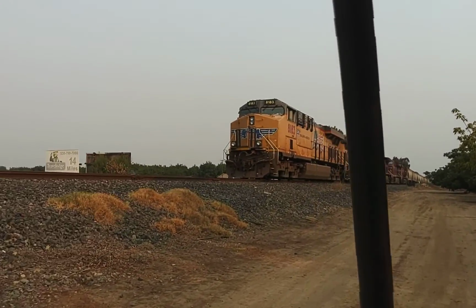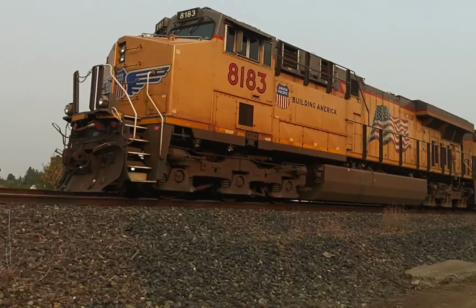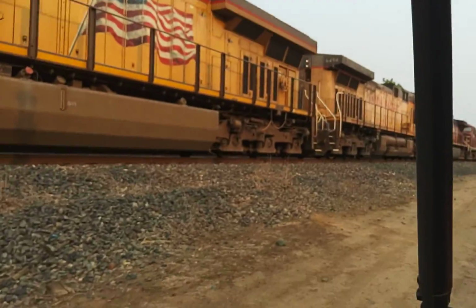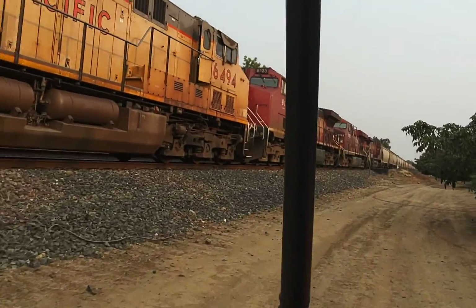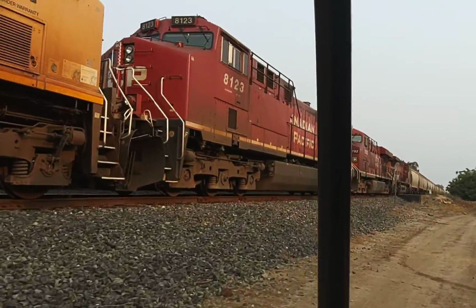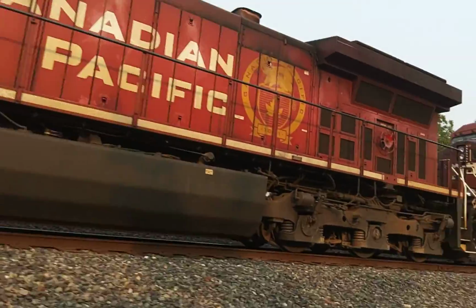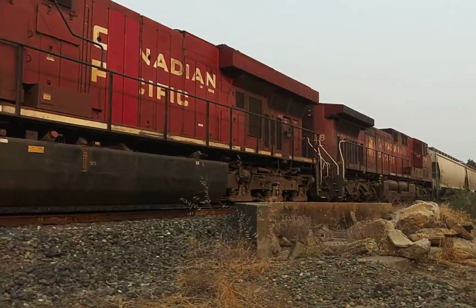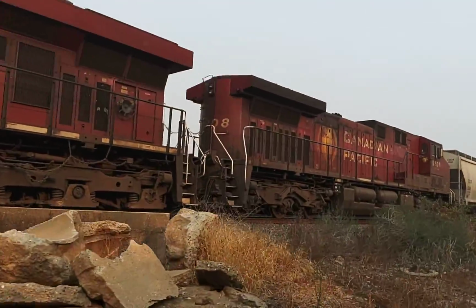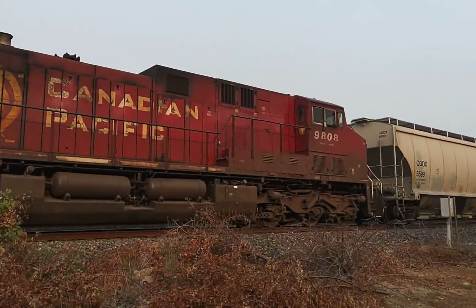Alright, so we're down here at the head end. We got three Canadian Pacific locomotives. 81, 83. 494. AC44CWM without its speed recorder. Canadian Pacific. Then 87, 82. Then at 98.08. Severely dirty.